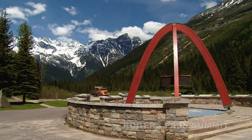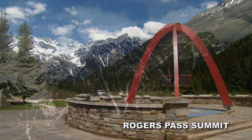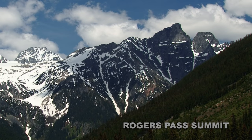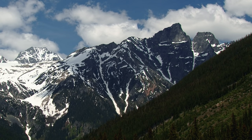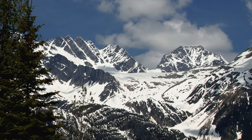At an elevation of 4,360 feet, we have reached the summit of Rogers Pass. At this point, the Connaught Tunnel is nearly 800 feet below us, and the Mount McDonald Tunnel is over 1,000 feet down. Rogers Pass is known for its snowfall.